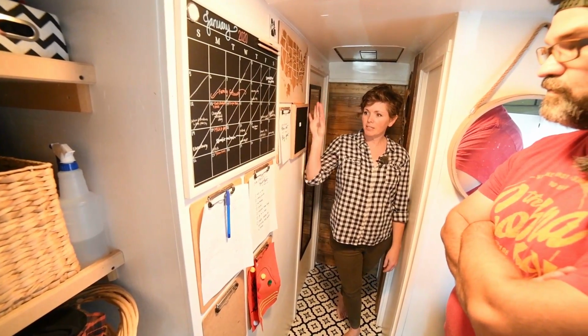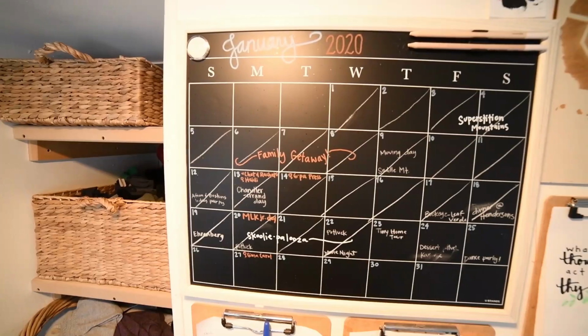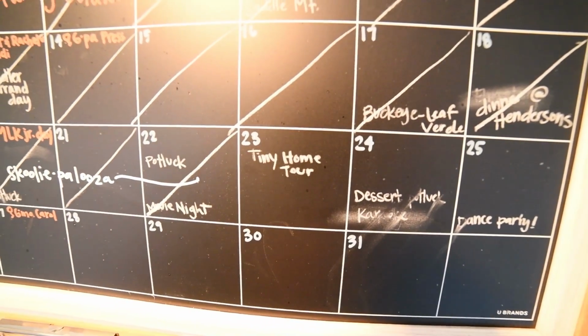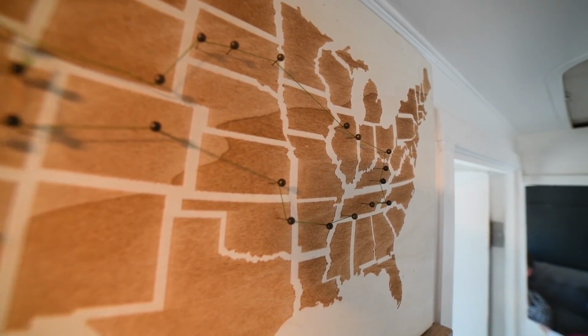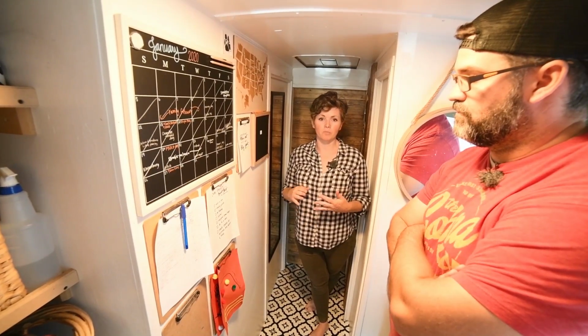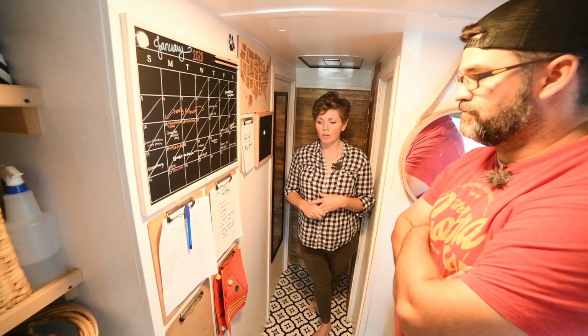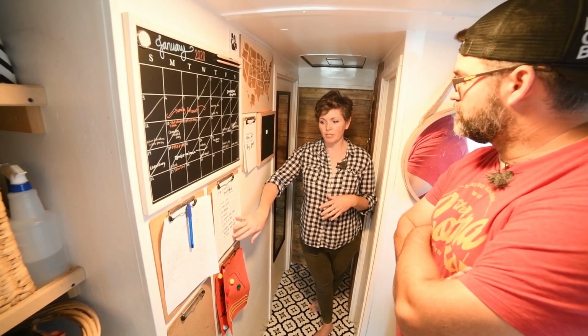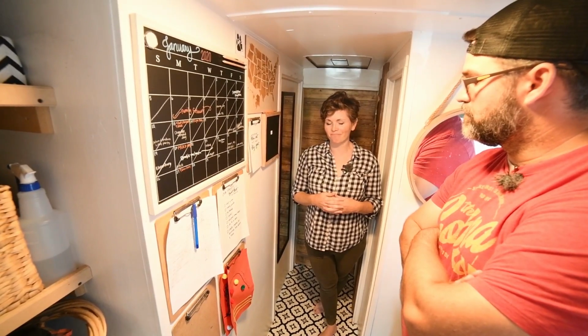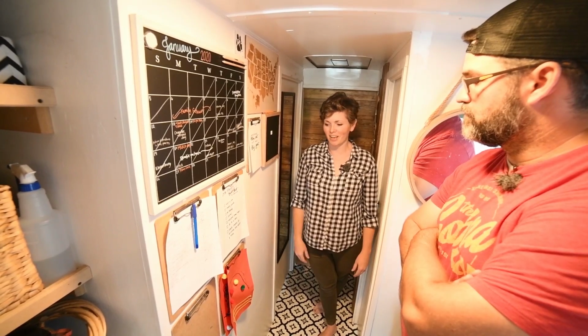This is kind of our command center wall. The kids like to know where we're going to be coming up, and so we have our calendar. We like to know where we've been, so we have our map, and then just our chore lists. A lot of our time is spent at national parks, museums, things like that. And so we let our kids come up with a bucket list every quarter that they can choose, just for fun kind of stuff.